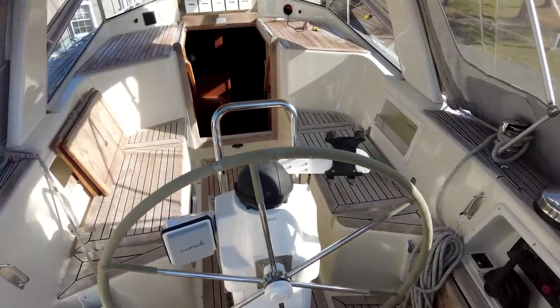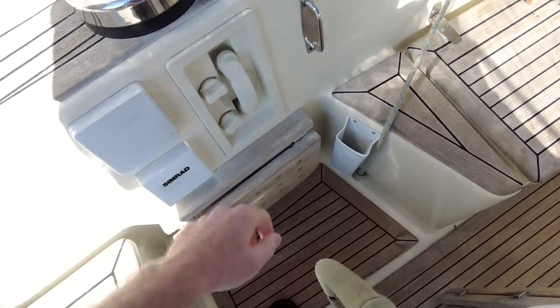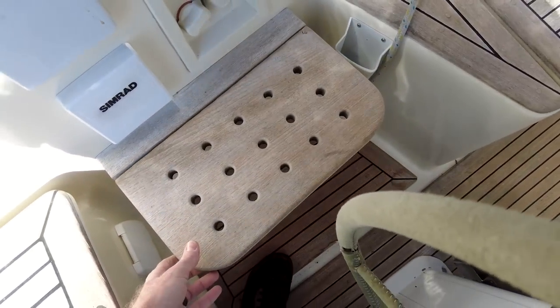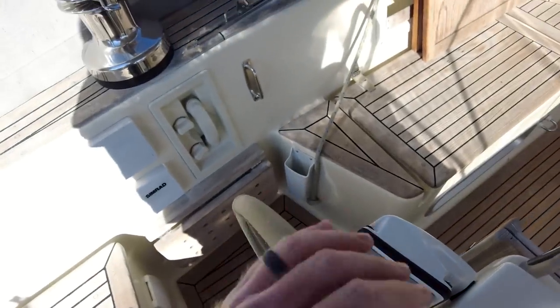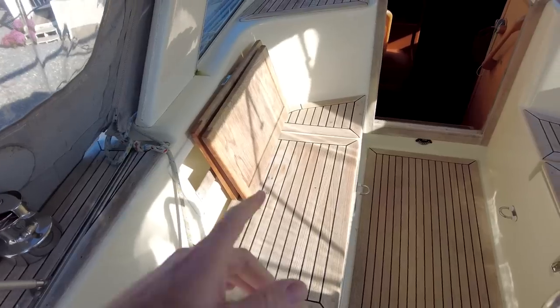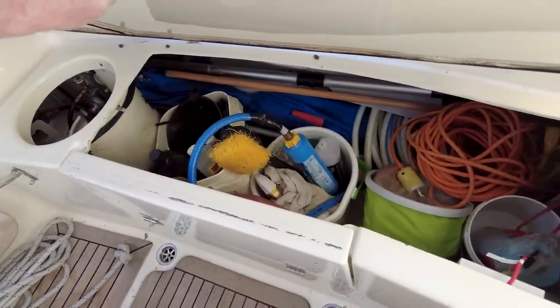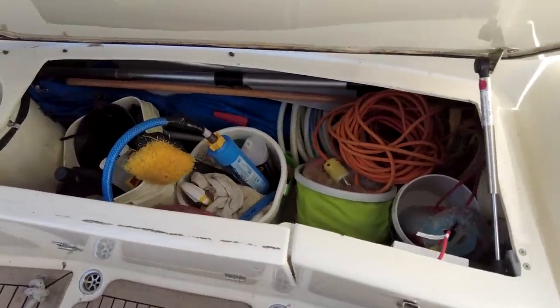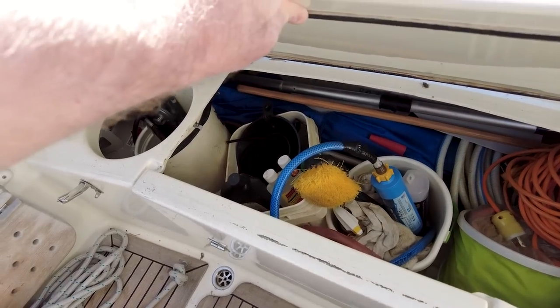Let's go ahead and hop on in the cockpit. We got some more instruments right here, washdown. These right here pop up, if you want a little bit more, I don't want to call it counter space, but I guess space to put things that's not exactly on the cockpit sole. Turning around, we got a nice big aft lazarette with a propane locker to starboard right there.